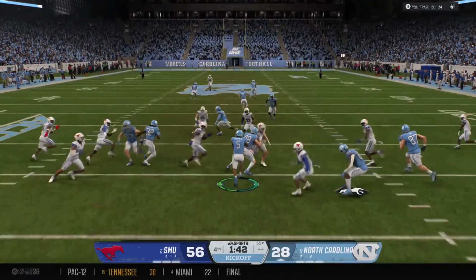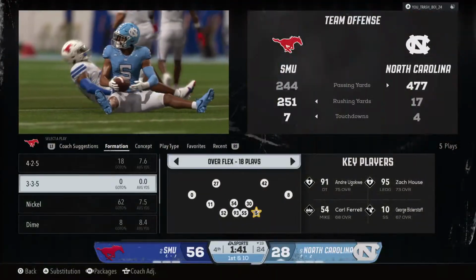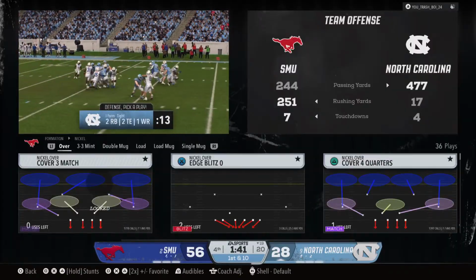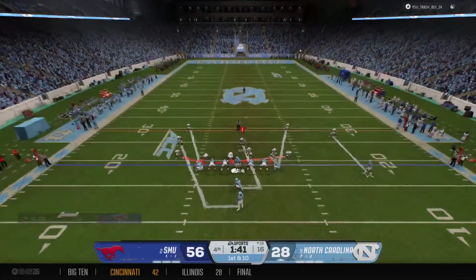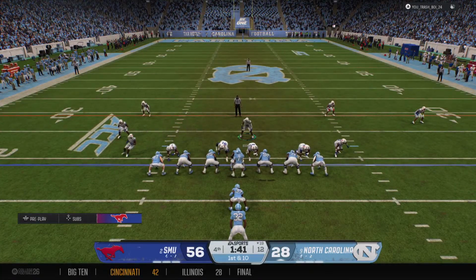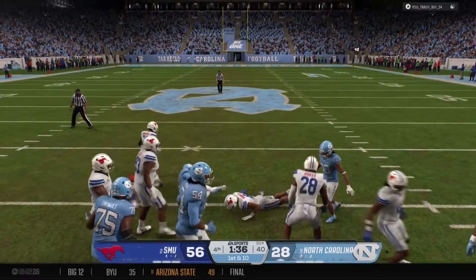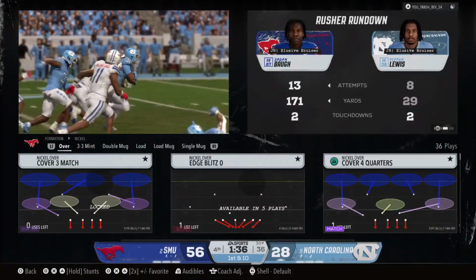Bringing it out. It's Robinson. And he's stopped at the 19. Good job by the coverage team. Here's the first play of the drive now to begin at the 19. Gonna run it. It's Lewis. Gets the first and still running. Second effort, their defense cannot stop him short of the mark.